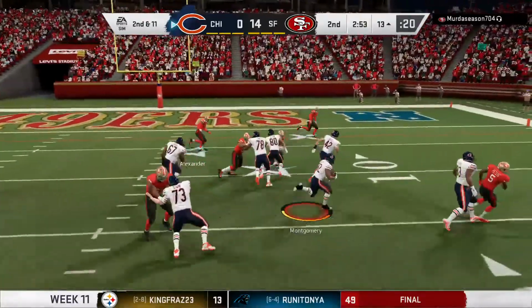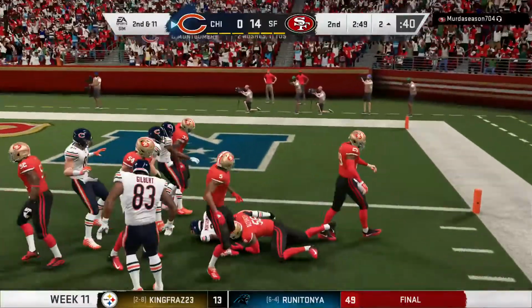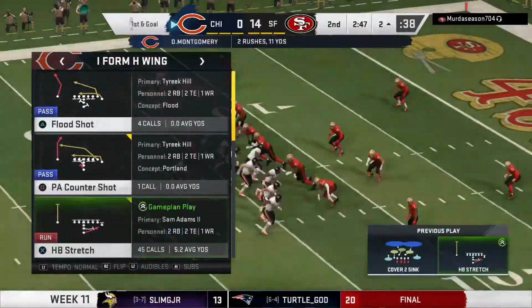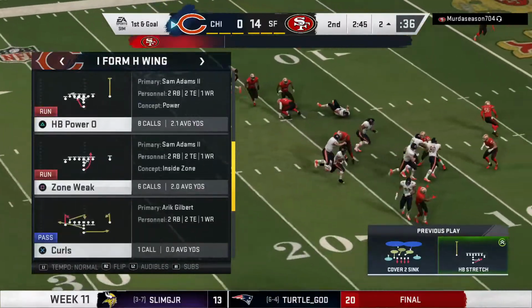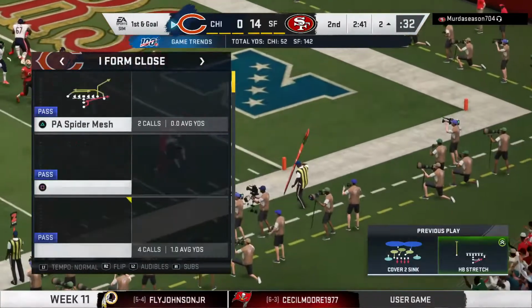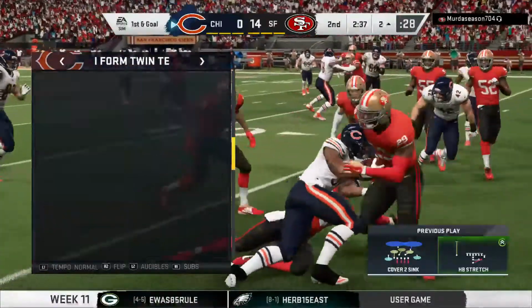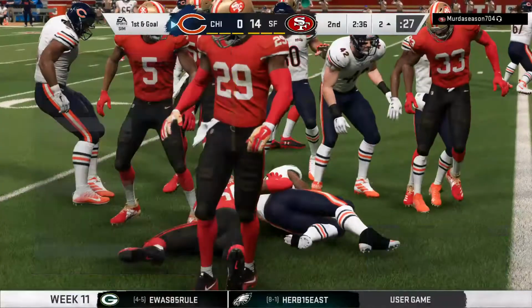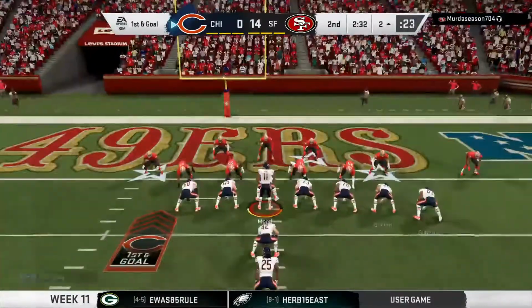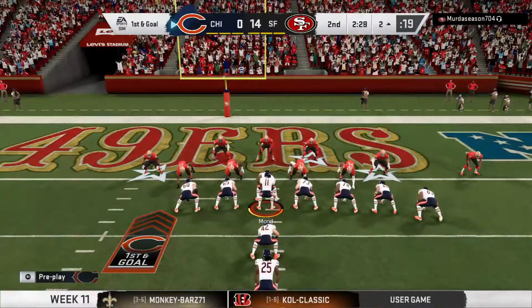On 2nd down, Montgomery. And he'll be taken down at the 2-yard line. A solid pickup of 12 yards, and now they're knocking on the door. Yeah, they really needed to get something going, didn't they? They had punted on the last 2 possessions. The running game starting to come to the front for them, providing a nice pickup there to keep this drive going. 1st and goal, and they got to be thinking a chance to get right back into this football game.